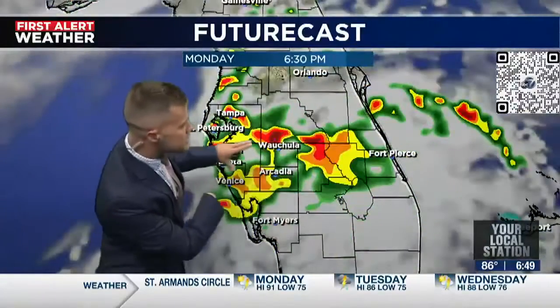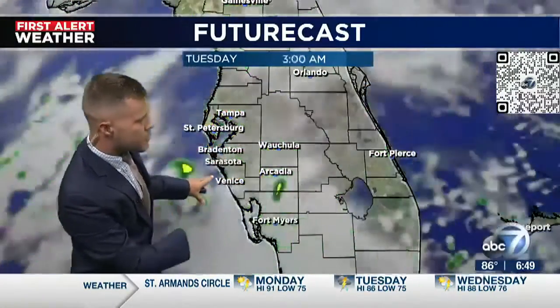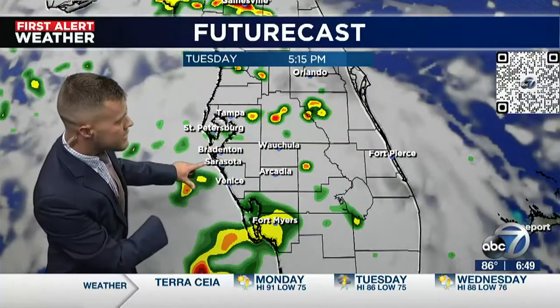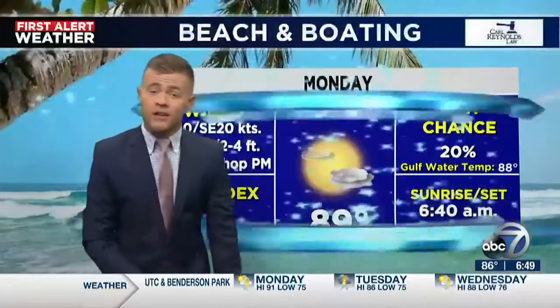Here comes some of those bands as we go into Monday night. There's some of the heavy downpours. That's the rain for tomorrow. Here comes Tuesday. Tuesday morning, seeing some of that. Then as we go into Tuesday afternoon and evening, that's when we'll see more of the brunt of that wind possible.